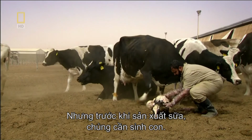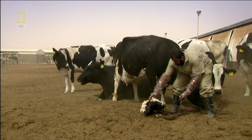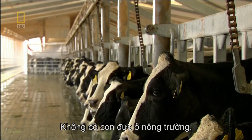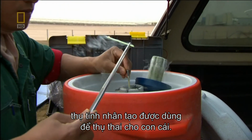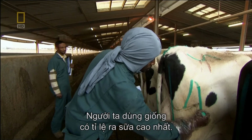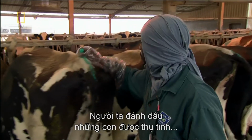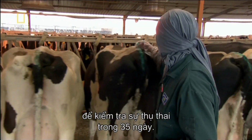But before they can produce milk, they need to give birth. With no males on the farms, artificial insemination is used to impregnate the females. The lineage with the highest milk producing rates are used. The cows are carefully monitored and the inseminated ones are marked so they can be checked for pregnancy in 35 days.